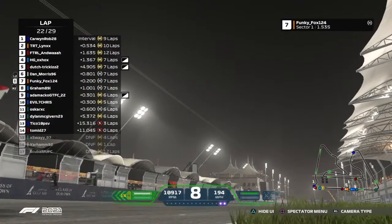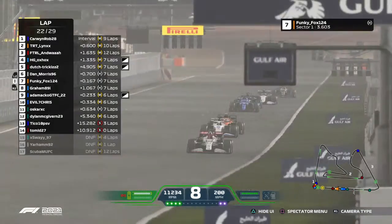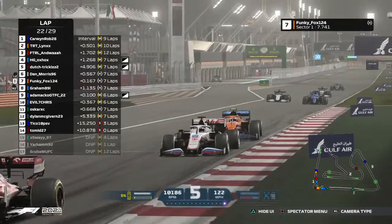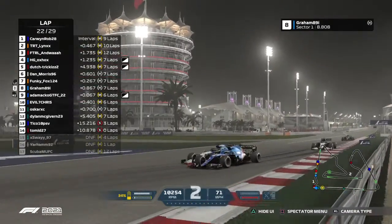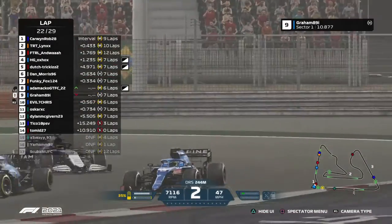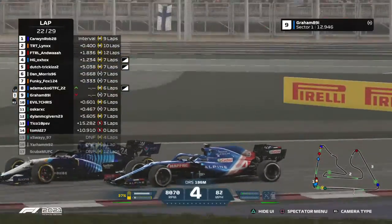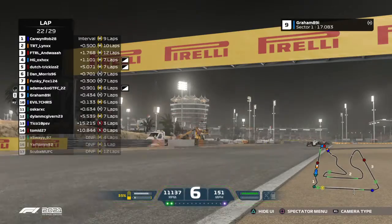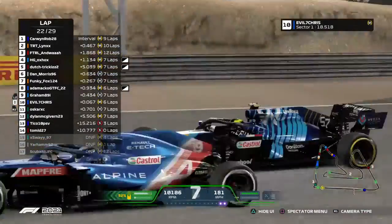Fox then. Funky Fox has got no ERS left, so he's pushing hard to try and make a move here. But down with the DRS as well, not going to be close enough further back. Ooh, Adamaka and Graham. That was a late move. Graham has to cede position. Adam around the outside, and that's going to leave him vulnerable to Evil Chris as well.